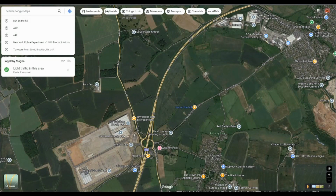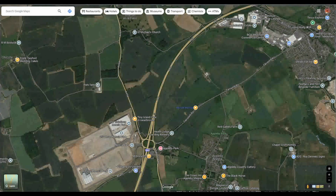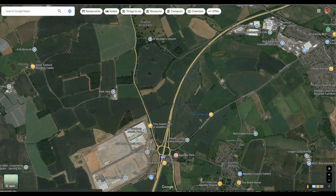So this is the junction 11 of the A42 where the incident took place at Measham. I just want to show you this, so that you can see it's a dual carriageway with a barrier in between, and it bends all the way around here, and here's the junction.